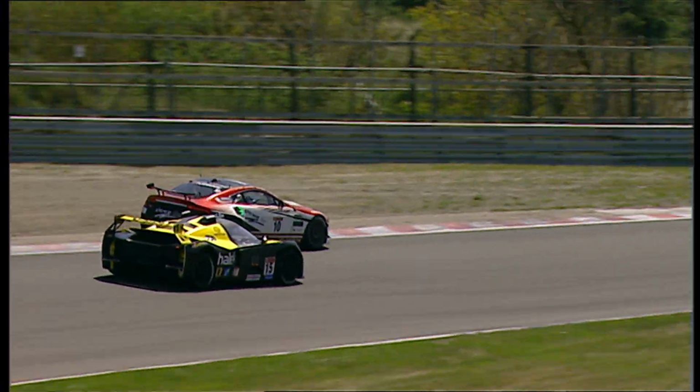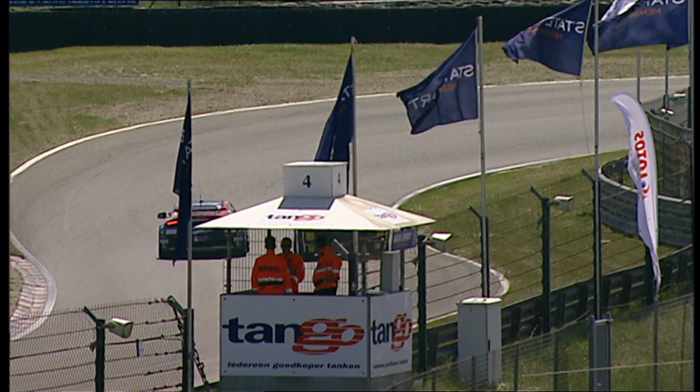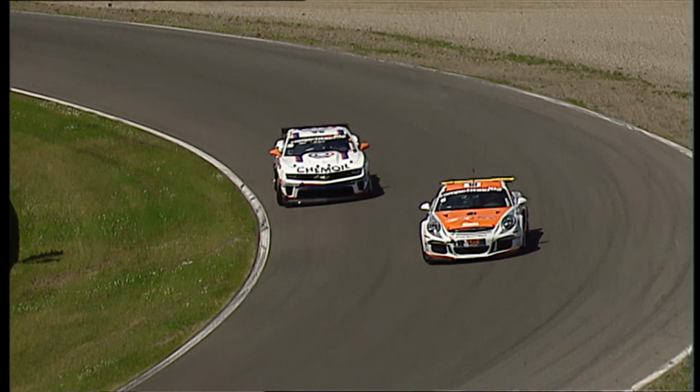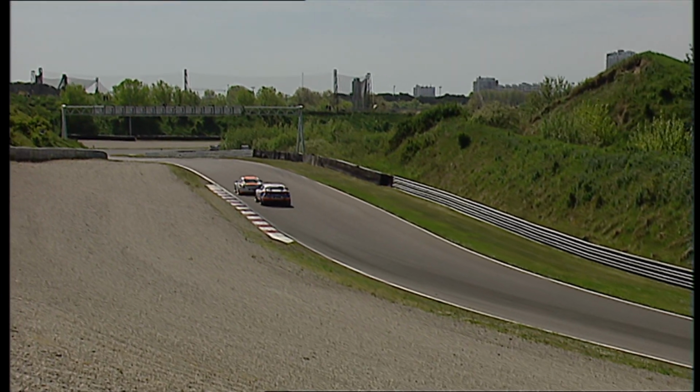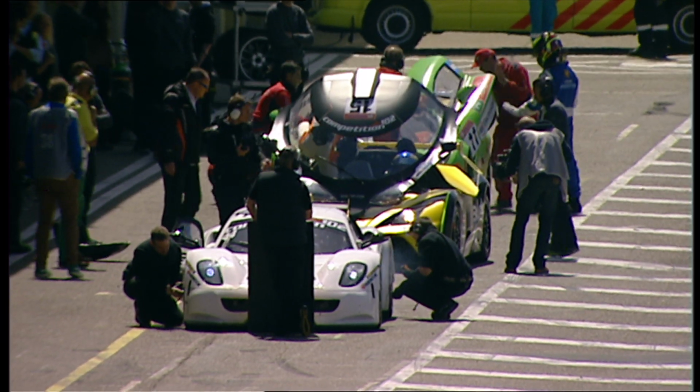Now the KTM on hot tyres trying to get around. Oh, and it's a little bit of a squeeze. He changes his mind there and wisely slow in Gerlach. As the leader is held up, here is the battle for second, holding themselves up. Arno Klaassen in front of Marcel Noren though, so he's taken second away from the Camaro.